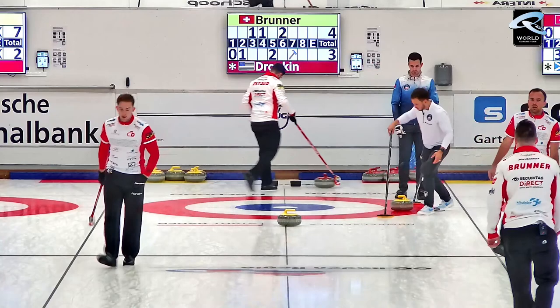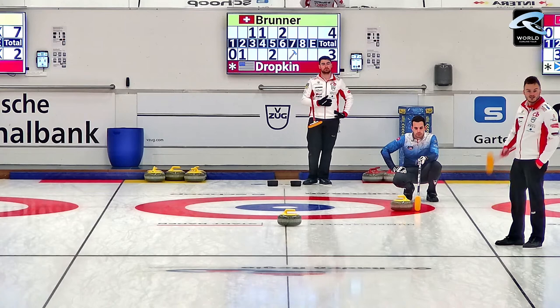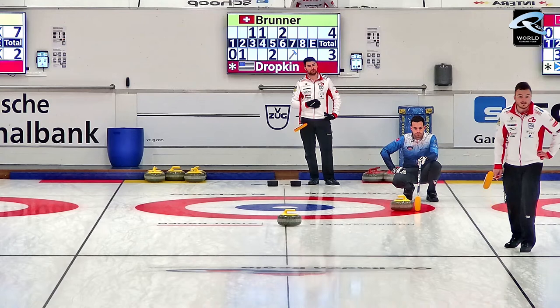And this was the first skip stone. It was more of a safety decision as they discussed, Team Brunner: okay, if we play the draw now and they freeze and then we make a little mistake, they have a chance for three and we don't give them three, so let's play the hit first and then see what happens.